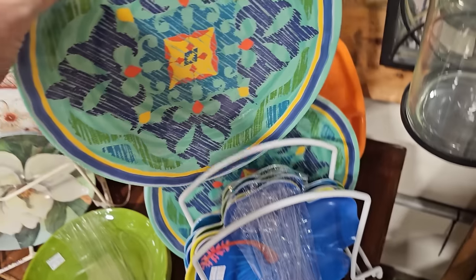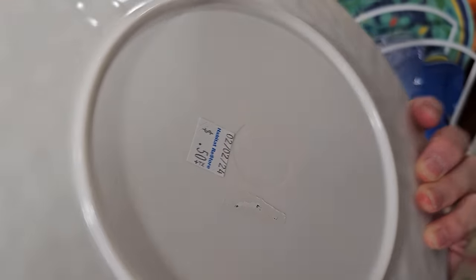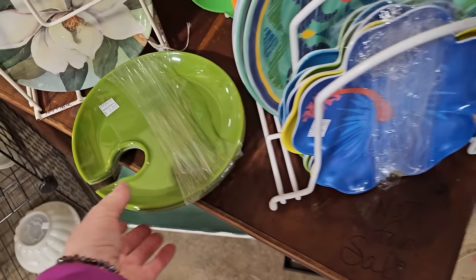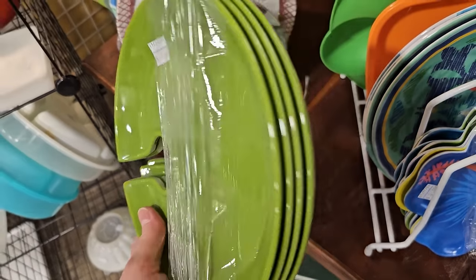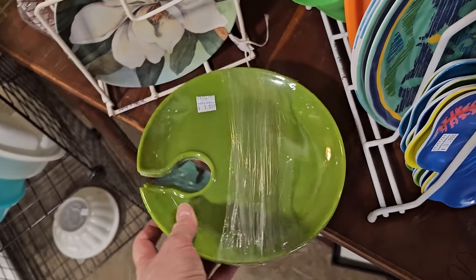Oh, and I really like the colors on these. And I think they had two of those, 50 cents each. And I see these at my discount stores for way more money than that. And I like these, just a little place for your drink. I think that entire stack was $2.